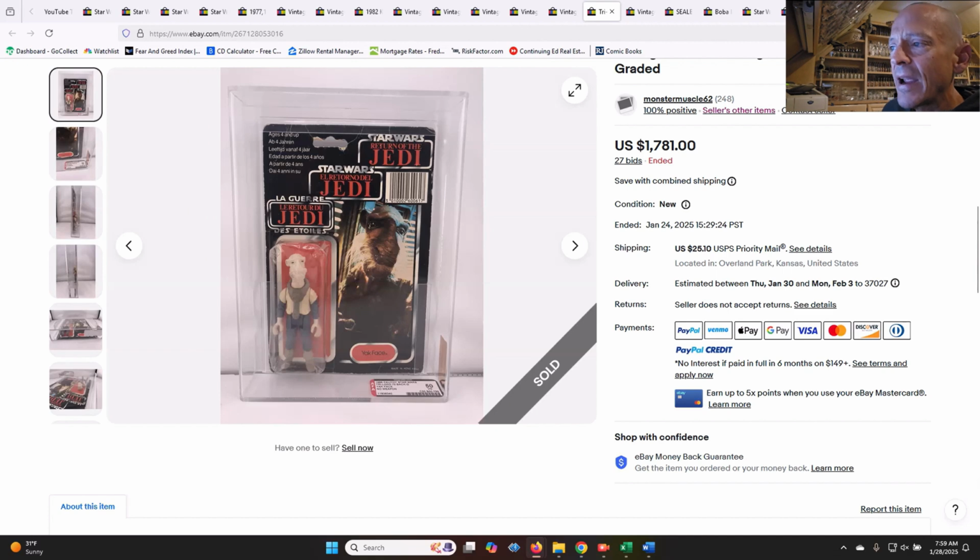Here was a low-grade yak face that sold over here in the U.S. This one was an AFA 50 yak face. No weapon packed in on that one. And you can see how rough the card is, how rough the blister is. It had 250 subscores for the card and blister. Obviously not the greatest shape, but it still sold for $1,781, which is kind of a shocker there.